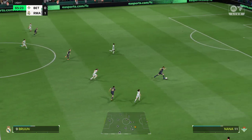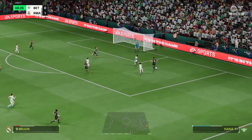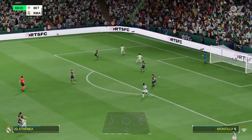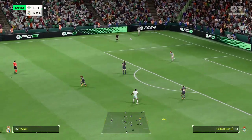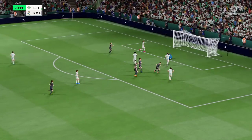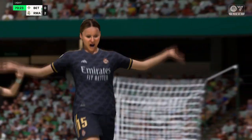Real have it back now. Found nicely and in. They found a way through. And they've scored again. That puts them further in front. What a position to be in.